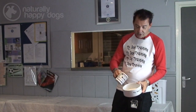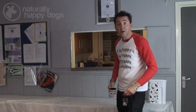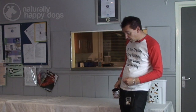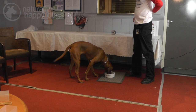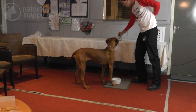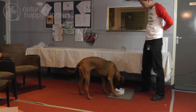Now rather than me just placing it down for Iris, we can be a little bit smarter than that. So Iris is going to get her food piece by piece, but she's going to be learning from it. So we're going to present Iris with an empty bowl. Now she may well be used to having a full bowl, so she's going to see the empty bowl and look up at me. The minute she does, I'm going to throw a little piece of food into the bowl.